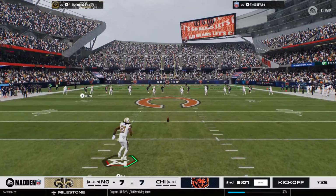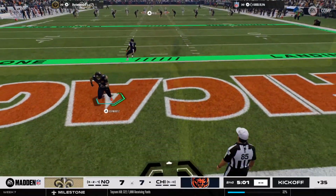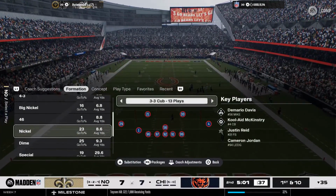So all even at 7 now as they kick it away. And this one definitely not in the landing zone. In fact, it's over the back line. So this is going to come out to the 35.